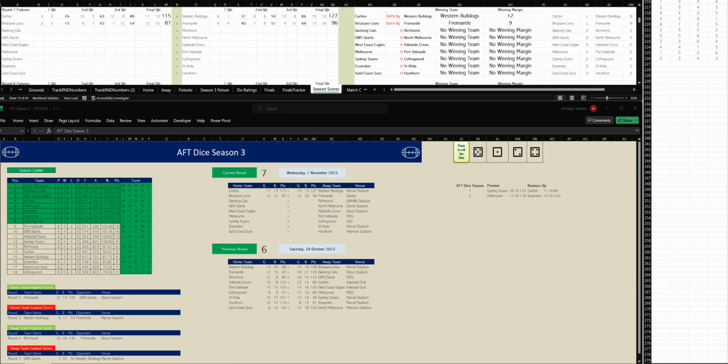Okay, final siren has gone. Brisbane have lost this game by 9 points. The final scores, Brisbane 12-15-87 to Fremantle 13-18-96. Let's go to the next game. It's Geelong versus Richmond at GMHBA Stadium.